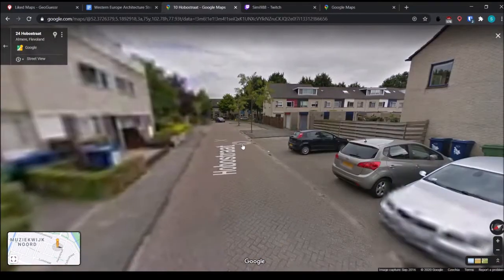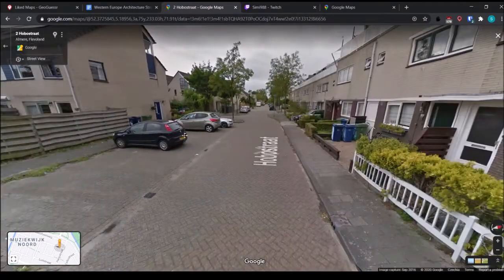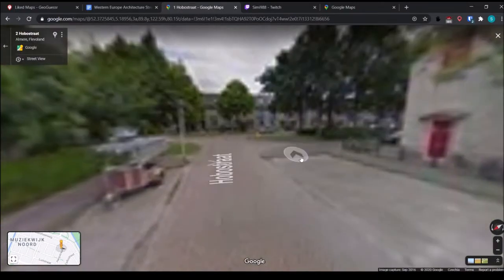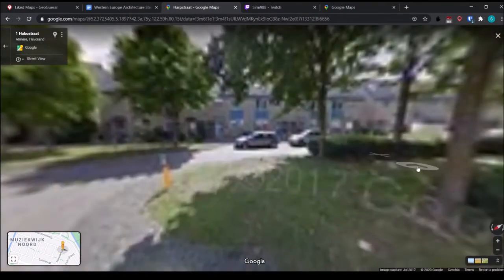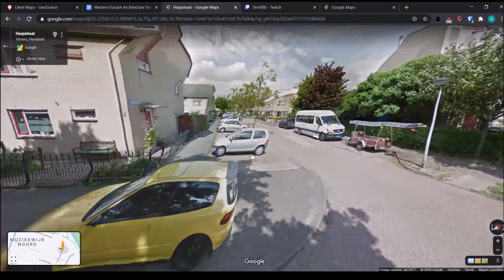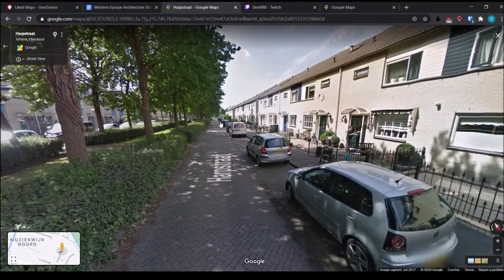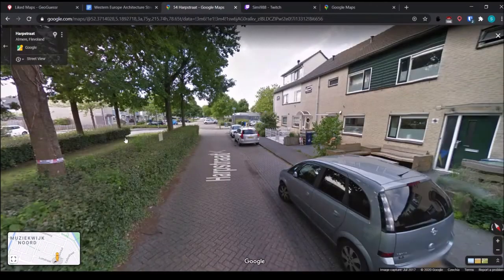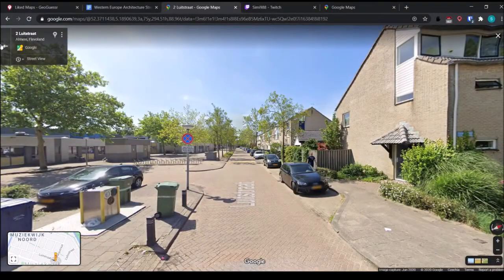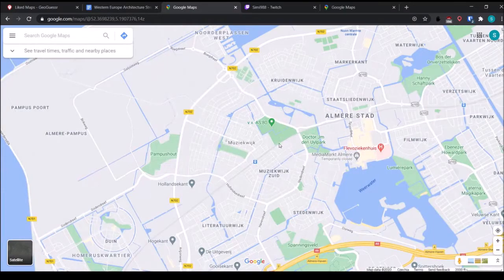This is what a lot of the more modern suburbs in the Netherlands look like. Still very uniform, still row houses or at most duplexes. Still a lot of identical houses, but the design is a lot wilder and changes every once in a while, like every other street or so. So I just wanted to show that off. That's a picture of the 90s and onward.